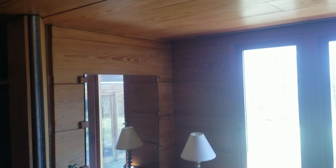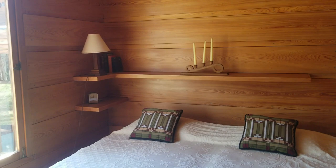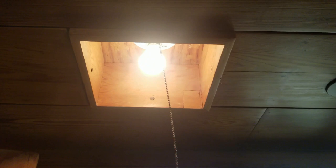They would all open up, give you a cross breeze through the whole bedroom wing. Lovely open space to wake up to. Kind of a king size bed from two twins. Relatively low ceiling, very horizontal space. I love these pull chain lights so you can get light where you need it.